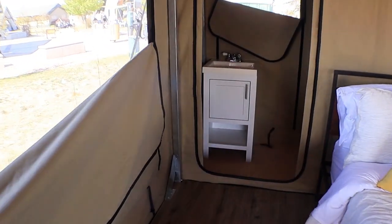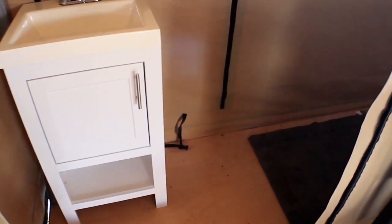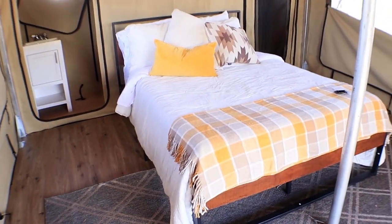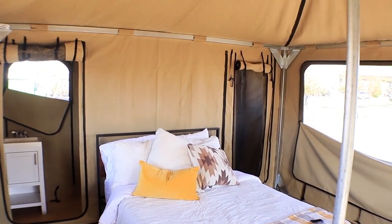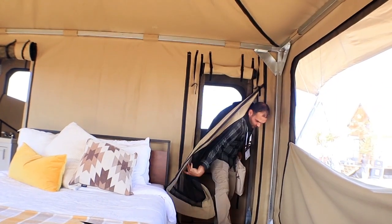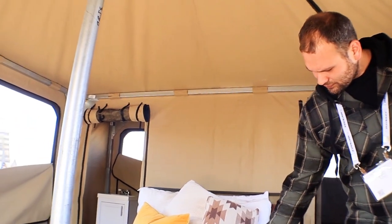This thing is so spacious. I cannot believe it right now. Oh, wow. It's a little pricey. It's a shame. If we have a way to get that one home, it's worth it. It's totally worth it. That is super cool.